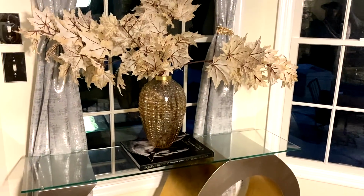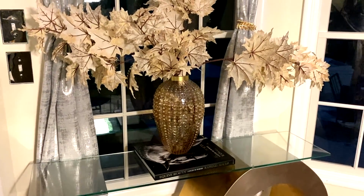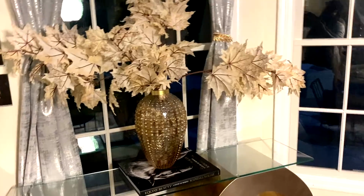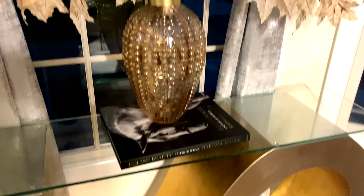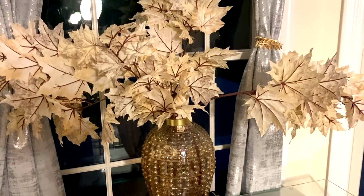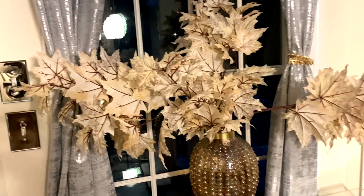Okay, you've seen this bouquet. I had it in my dining room when I did my dining room decor. Now the dining room has been updated with a tablescape and some other centerpieces, so please check it out, okay? What I have there is a book, all right? And the vase is from Home Goods, and the floral leaves, whatever you call them, are from Joann.